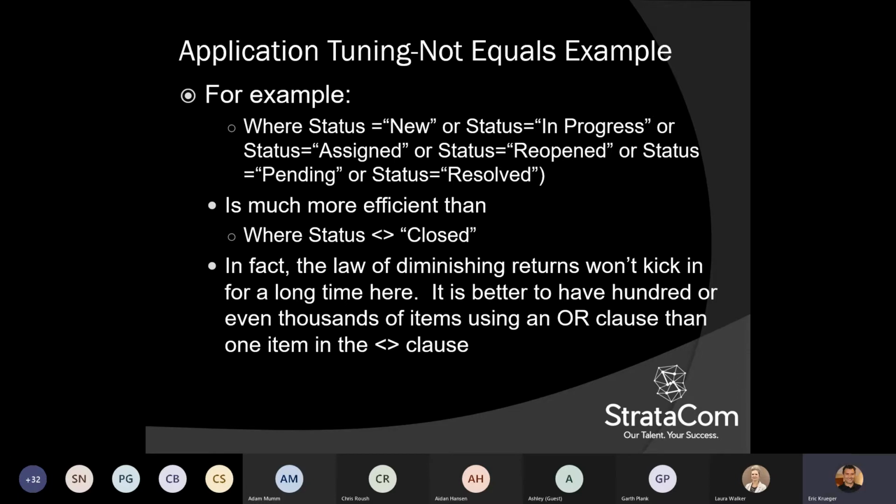in Cherwell. So like I say, it's better to have hundreds or thousands of items using an OR clause and one item in the not equal clause, especially if you have millions of records. The more records you have, the more important this becomes. It's pretty easy for the SQL engine to read in 100,000 records and sort through those in memory. But if you have 10 million, it's a lot more work to read through those.